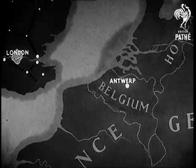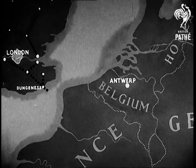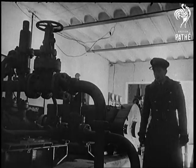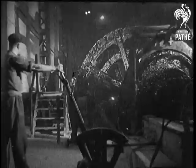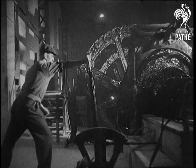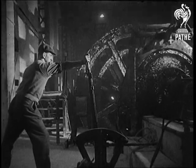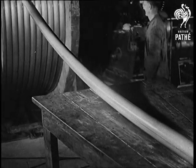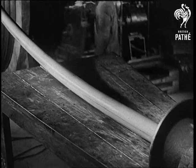A pipeline under the Channel, a British engineering achievement which will rank as the Operation Mulberry of the battle for oil. Invention and manufacture of the lifeline which carried petrol for the Allied armies in Europe is a work of genius. Tribute is due to Mr. Geoffrey Lloyd, Minister in charge of the Petroleum Warfare Department.